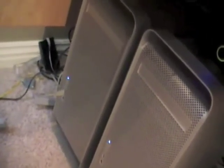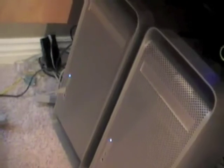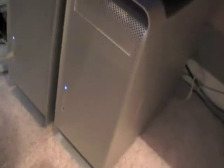The one on the left is a media server. It holds about a terabyte worth of stuff, audio and video, and it streams it out to the house. The one on the right is my backup server. If you look up there, there's a couple external hard drives in there. It has a total of 2.5 terabytes for backup.